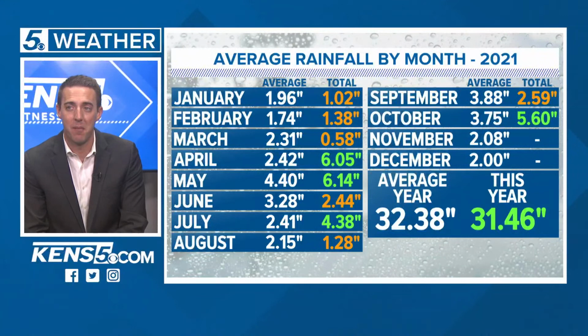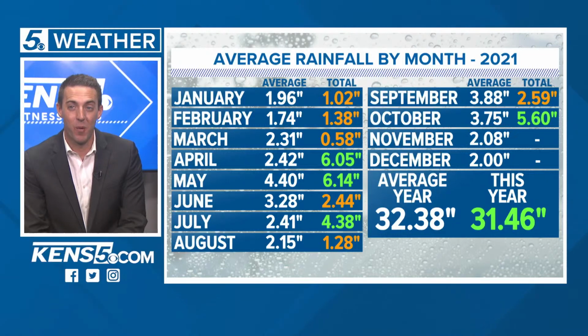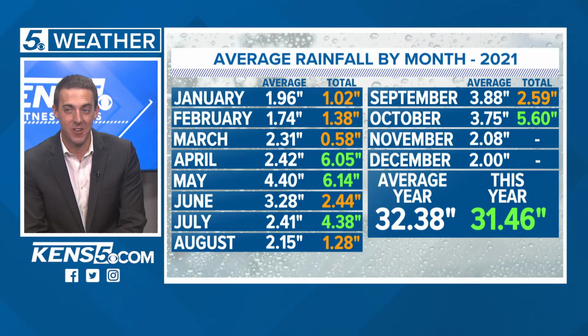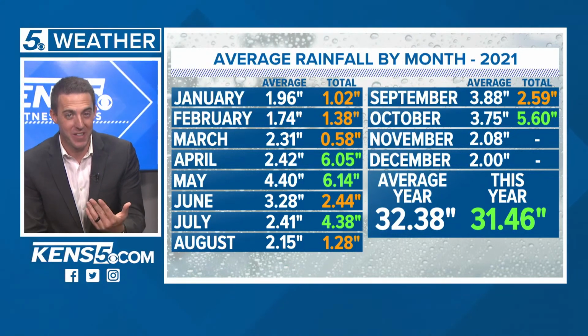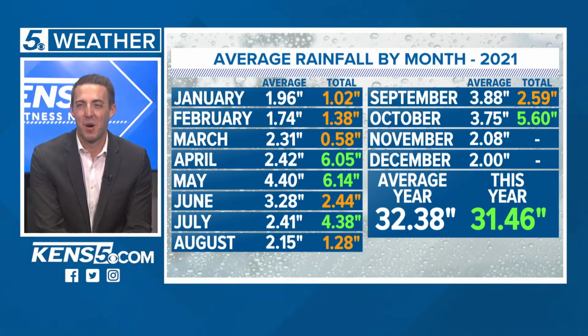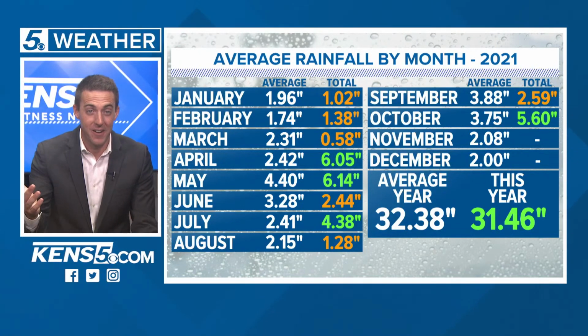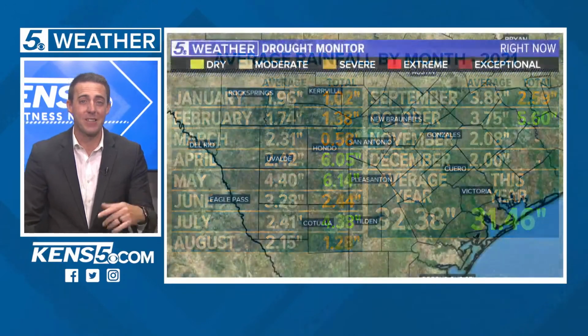Our average rainfall by month shows 5.6 inches for the month of October, and that makes it the 3rd wettest month that we have had so far this year. And we picked up pretty much a majority of that rain, nearly all of it, just last week. 31.46 is what we're at for the year, and the average year, 32.38. That's a whole calendar year. We're almost there. So that's nice to see, because 2019 and 2020, it was almost like, man, it never rained.